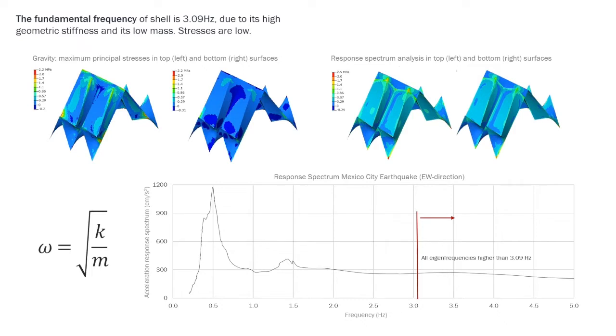The first eigenmode, with a frequency of 3.09 Hz, has a modal mass contribution of 42% in the north-south direction of the church. It is noteworthy that these frequencies are high, especially compared to frame structures. But they are not surprising for shell structures, because the frequency is related to the stiffness and the mass. We established that the fundamental frequency of the shell is 3.0 Hz. This fundamental frequency is due to two factors. One, the shell's high geometric stiffness resulting from its anticlastic form, and two, the shell's low mass.